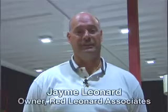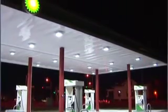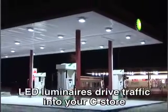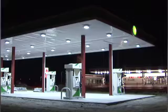Beta Lighting is the innovator in LED technology. The leg up to competitors is to drive more folks into your convenience store by attraction, by visual appearance. And the color temperature that LED illuminates to will bring people into your business.